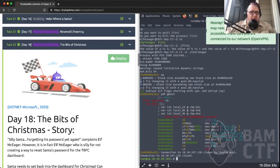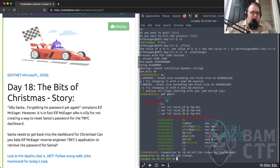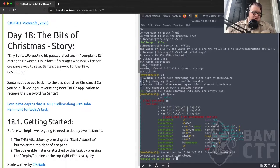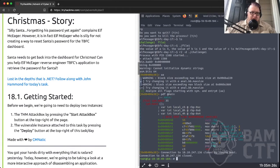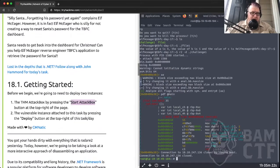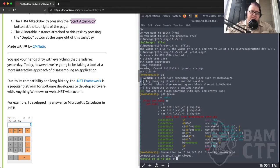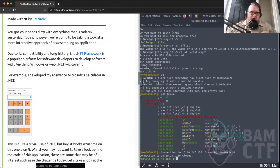All right, so more reverse engineering, but this time we're going to start looking into .NET. So we need to get the attack box up and running, deployed, waiting on that to finish. Now we're talking about the .NET framework, which is a popular platform for software development, anything Windows or web.